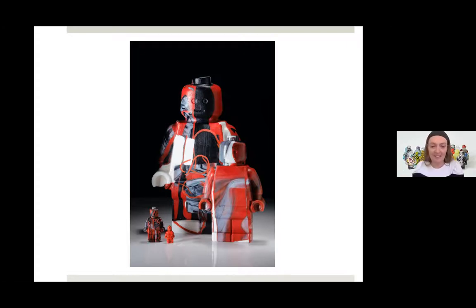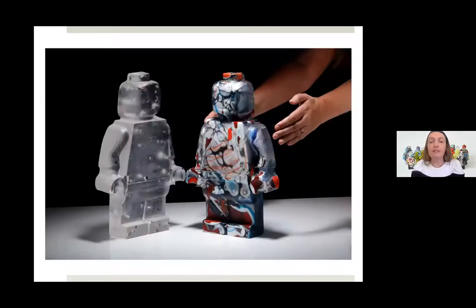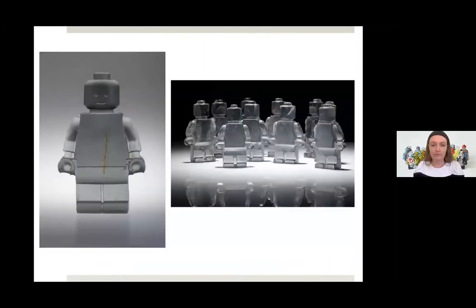I'm trying to upsize this further to about 1.2 meters. I'm working on it. So these two figures here give you an idea of scale. These are both 41 centimeters tall and weigh about 9.1 kilograms each. The figure on the left is made from recycled milk bottles and upcycled watch parts.